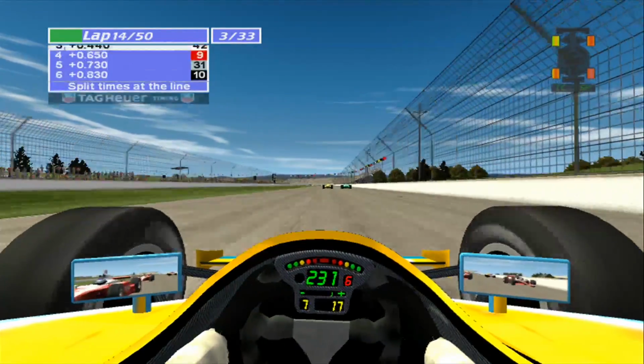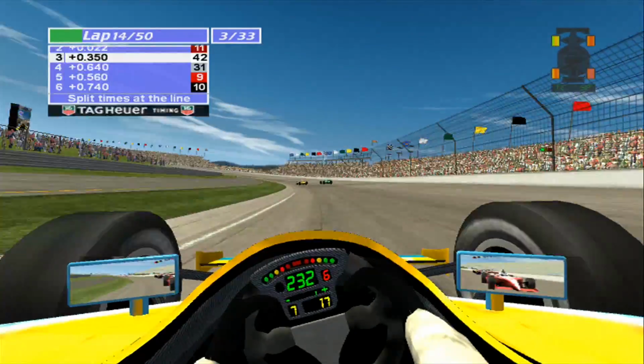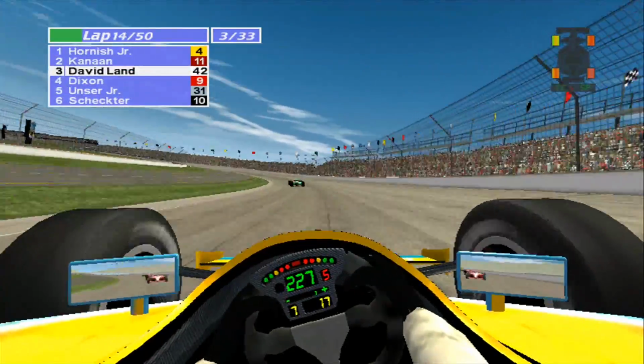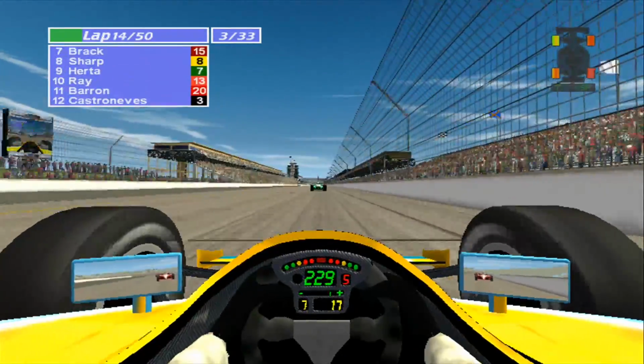And here comes Scott Dixon, the points leader, and his teammate Thomas Schechter. That was Unser trying to move around the outside of me. You are clear. And we run high in turn 3 there, or turn 4.